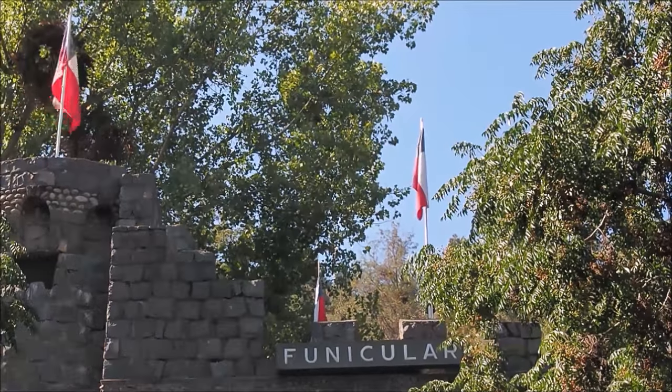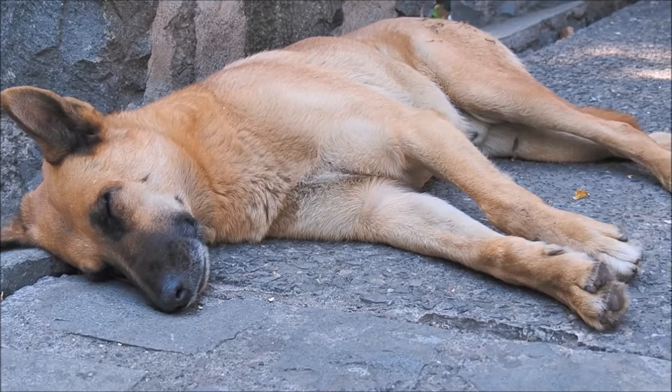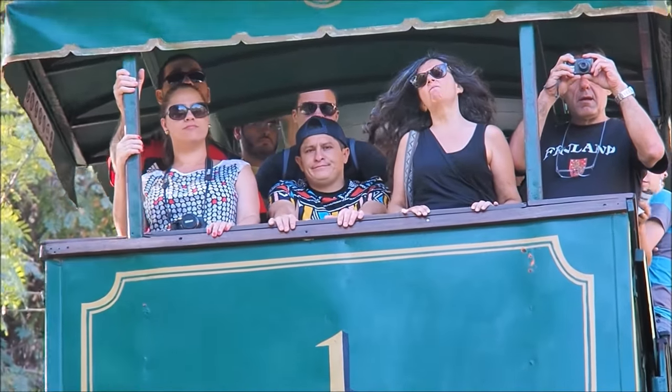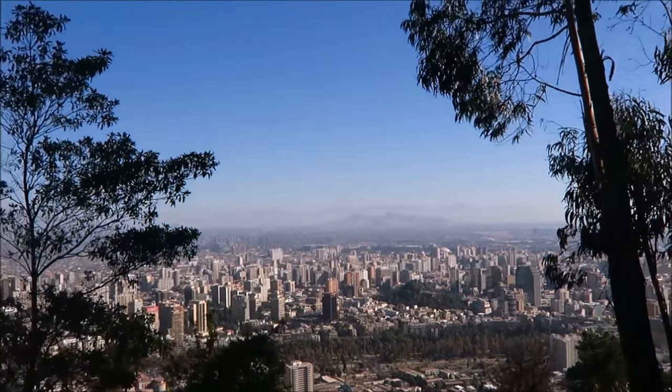I'd recommend it. For panoramic views of the city, ride the funicular to the top of San Cristobal Hill. You can catch the funicular at Pio Nono station and either pay to stop halfway up the hill at the zoo or ride all the way to the summit. Keep in mind that the lines tend to be a bit longer on weekends, especially as you approach sunset.